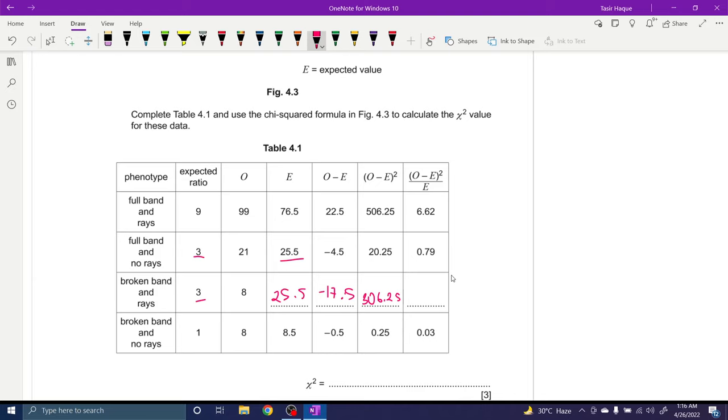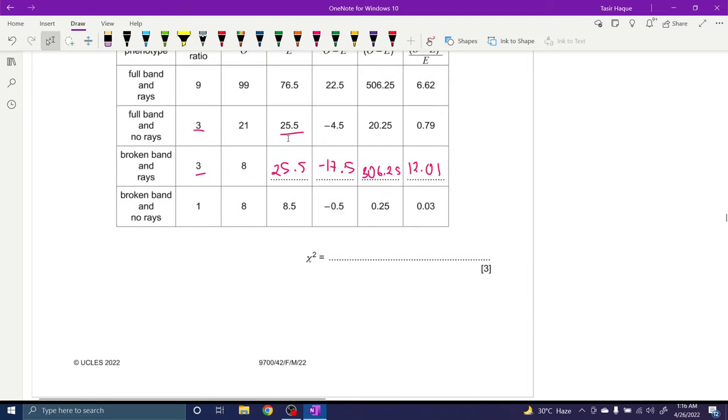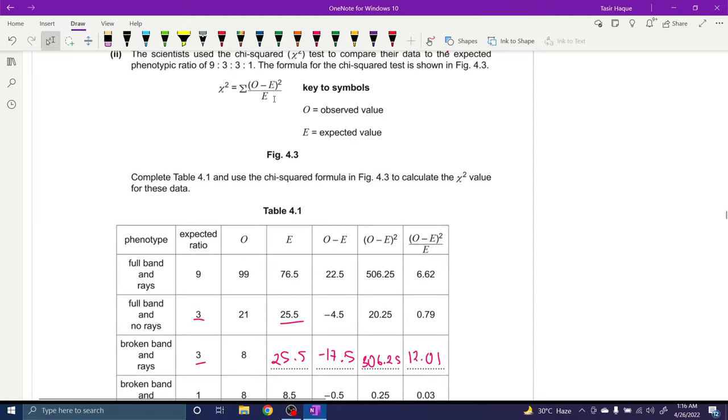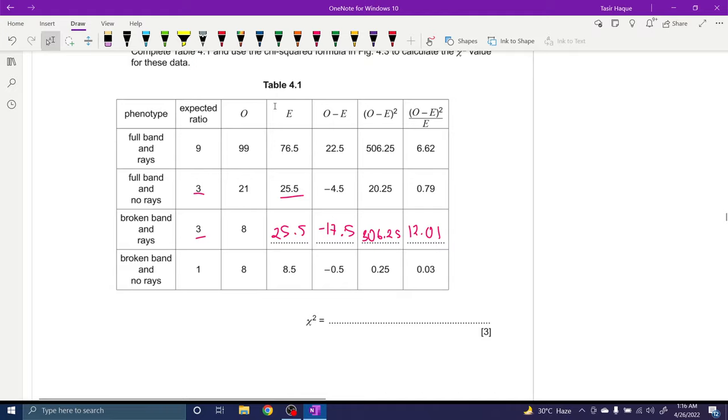306.25 by the expected 25.5. Since all answers are to 2 decimal places, this should be 12.01 if rounded off properly. Okay, I got 12.0098. We just rounded off to 12.01. So chi square is actually the summation of observed minus expected whole square by E. So 6.62 plus 0.79 plus 0.03 plus 12.01 gives us an answer of 19.45.